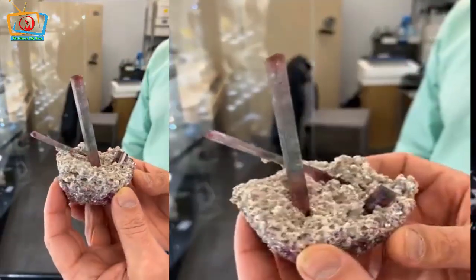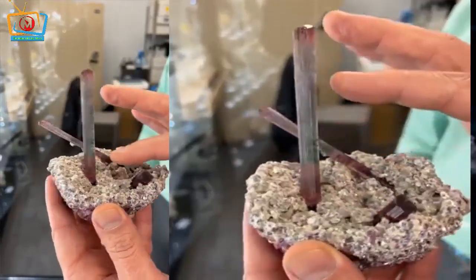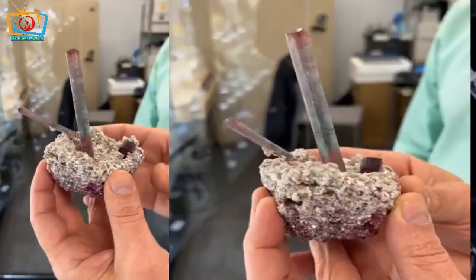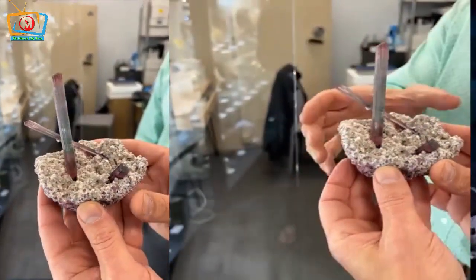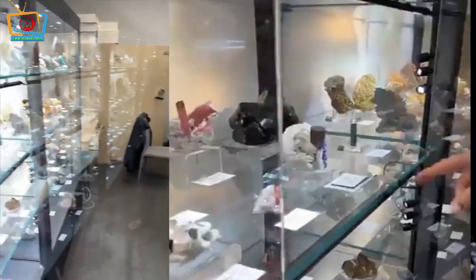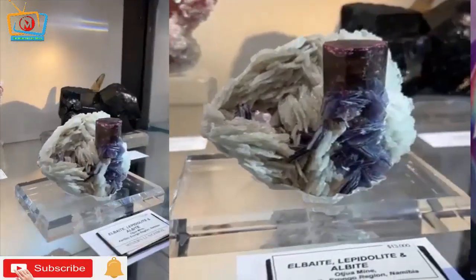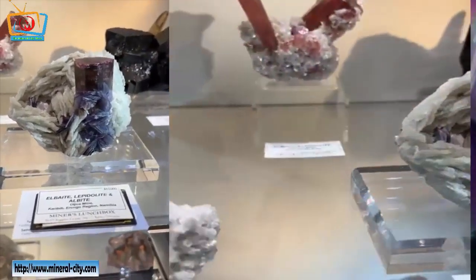No repairs? Wow. Hopefully the camera is picking up the zoning of the colors here, with the pink to the blue to almost a violet and then the red cap. That is beautiful. Is this an older piece? No, it's fairly recent actually. Now this is an older piece. This is actually from Namibia, and that's actually a quite rare locality anymore. It was prolific in the 70s, I think.